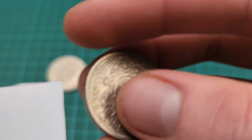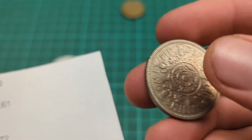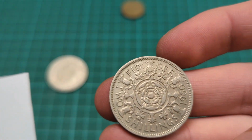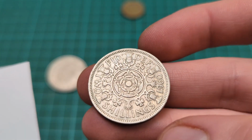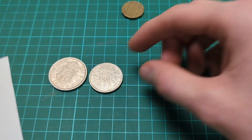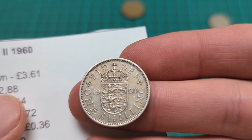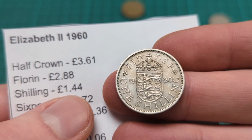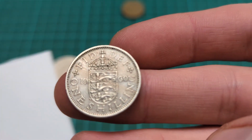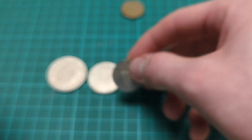Then we have the 1960 florin, and in 1960, 2 shillings or a florin could buy you £2.88 worth of stuff. So again, quite a good bit of money, a florin, more than a £2 coin is today. That's the highest value coin we have today, so a good buying power for the florin. The shilling coin in 1960 could buy you £1.44 worth of stuff. So you could easily pop into the shop and get something quite decent for a shilling, but of course today, 12 pence really cannot buy much.